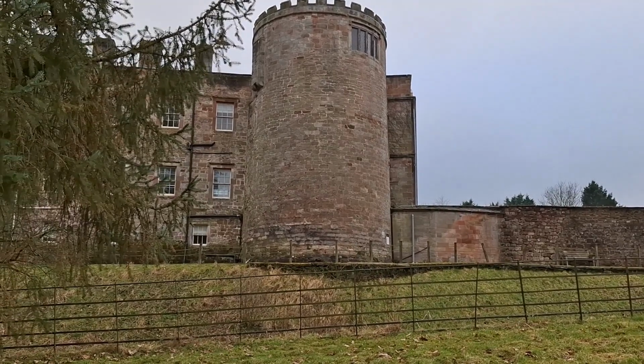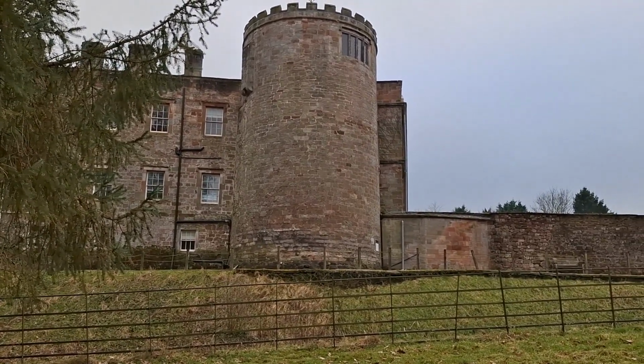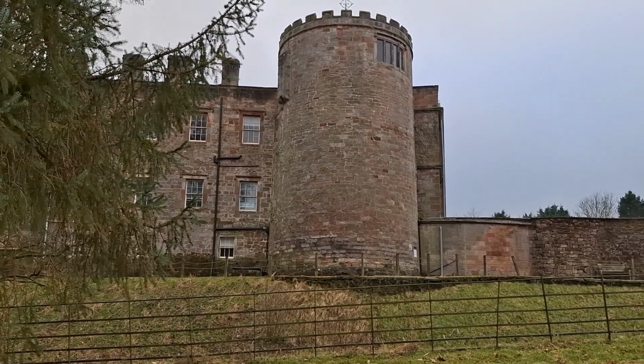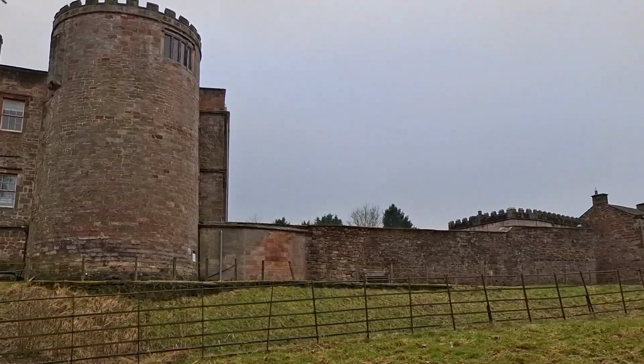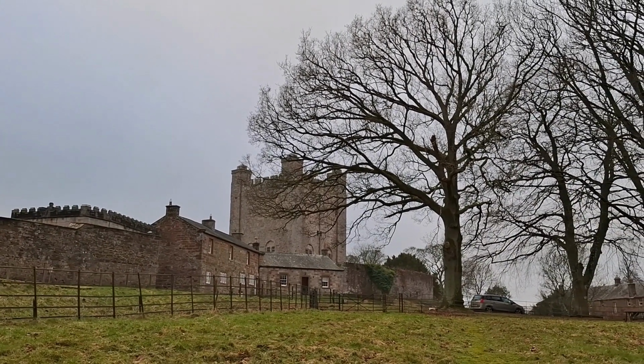This is looking back at the round tower from the outer bailey. I just forgot to mention that there once were 4 of these, but this is the only one left standing. And you get a nice sweep over there, over towards the gatehouse and the keep where we've just been.